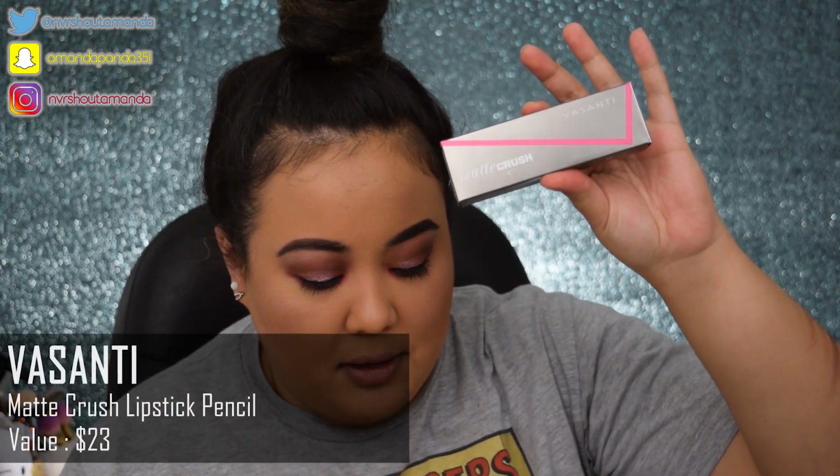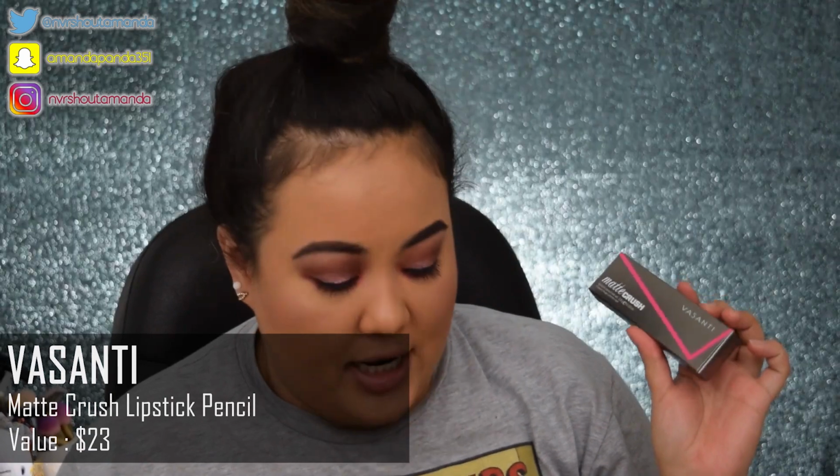Before I completely write this off, I would want to test it out with my Lancome XL Booster. It's just something I like to use to help really prime up my lashes before applying mascara. And then the last product, we have the Vasanti Matte Crush Lipstick Pencil in the shade It's Your Mauve.